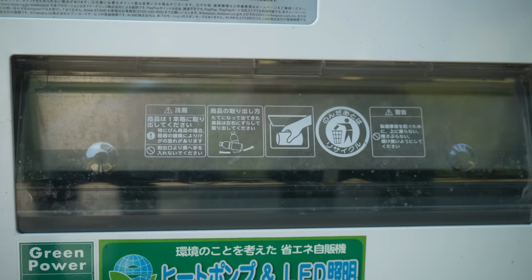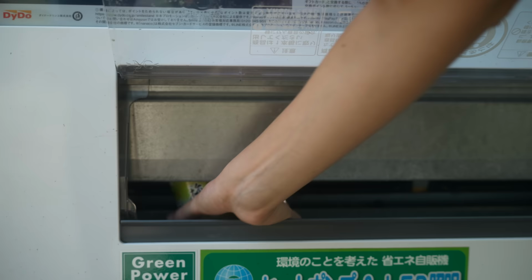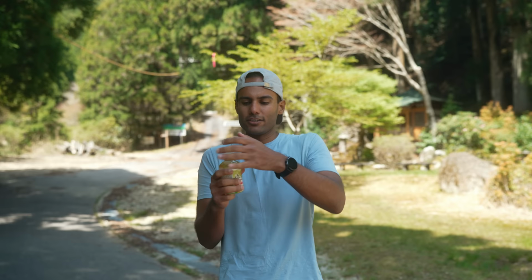Oh, let's see. Oh, little baby apple. This is gonna keep us going for the next half a day. Usually, for the same price, I think you get this big. Yeah, true.